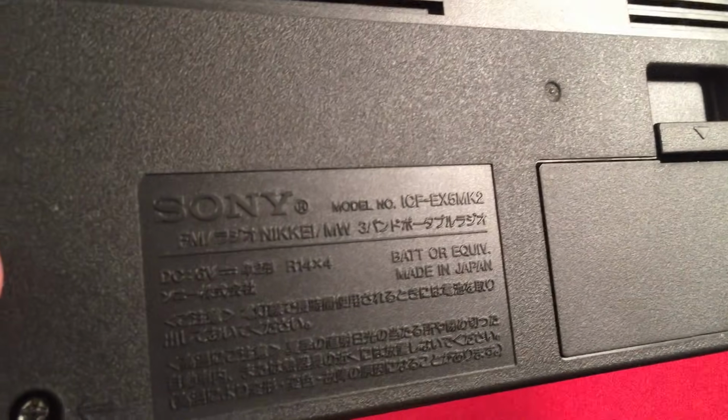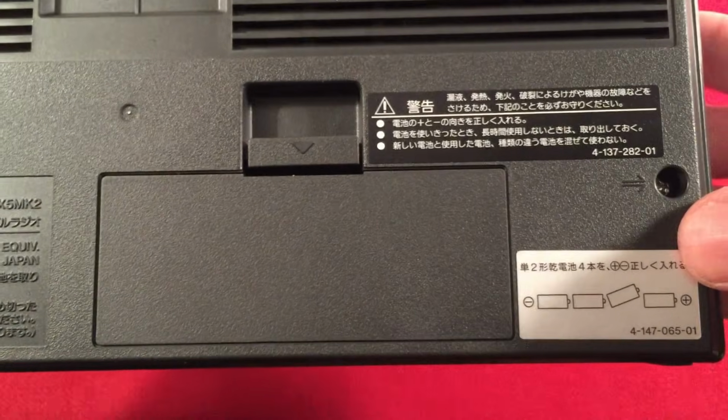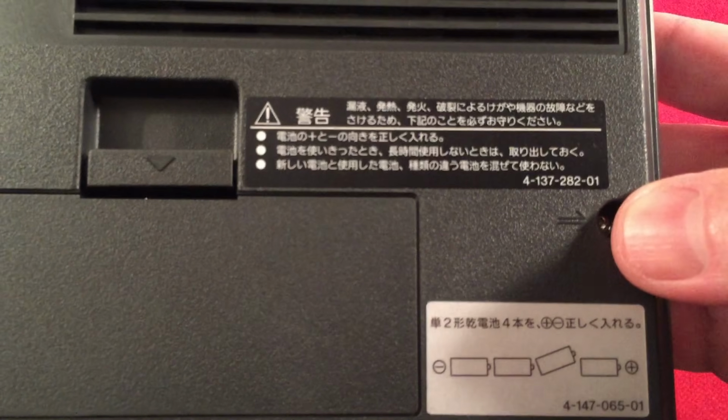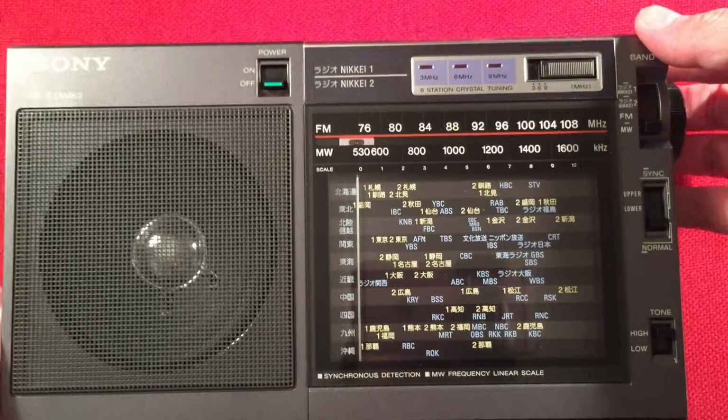It's amazing. There's a model number, Sony. You can see it says made in Japan. Beautiful thing. It runs on 4 C batteries. I won't show you, they're in there. They kind of run the whole bottom of the radio. And if you can read that, kudos to you. You rock. Okay. But yeah, this also sports a 200mm internal ferrite antenna for awesome sensitivity.